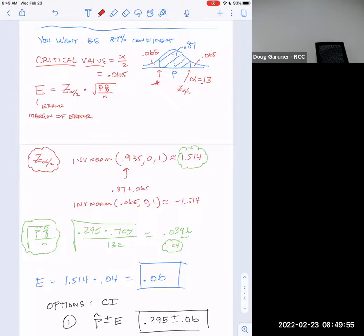No, actually, you don't know what the middle is. 93. Well, 93 is more like this percentage. Maybe it's wrong. It's really the area. It's the total area under the normal curve. 90%.